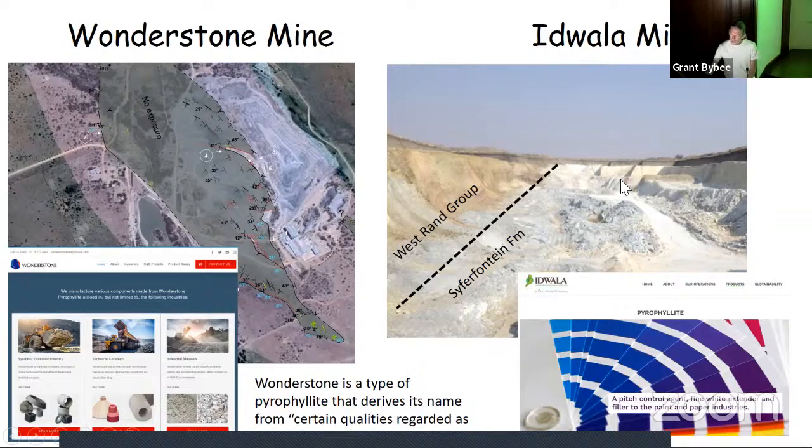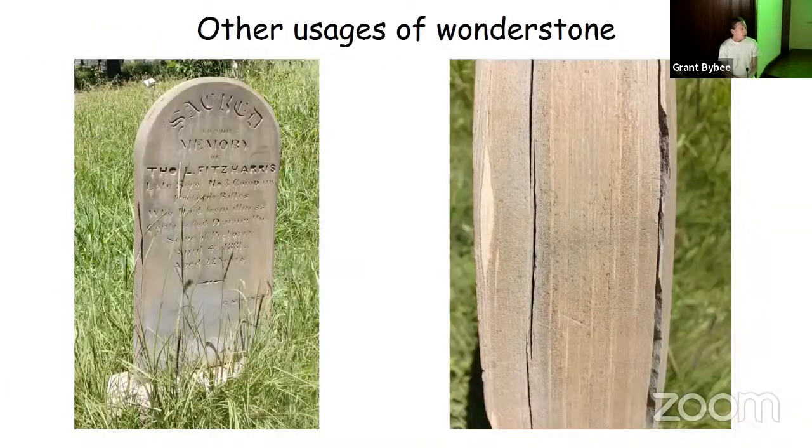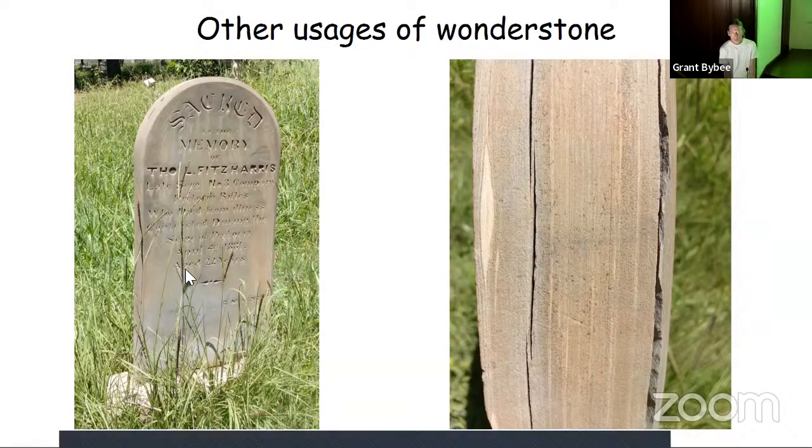So this is why we actually have quite a bit of good exposure in some of these mines, at least for rocks like Wonderstone. Other usages of Wonderstone, well, you may come across them on old cemeteries, because they have been used quite a bit as tombstones, because they consist largely of pyrophyllite, which is very soft. The hardness is just like talc, so you can easily scratch them with your fingernail, and as a result of this, making these tombstones was not too difficult.